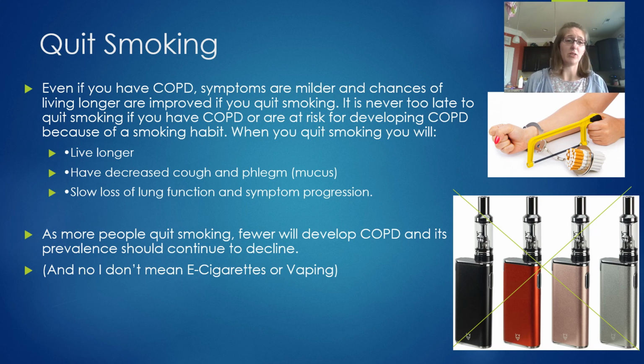And when you quit, you live longer. You have decreased cough and phlegm, so you have decreased mucus. You slow the loss of lung function, and you slow your symptom progression. The longer you've quit, the more likely you're reducing that risk back to normal for those that have not smoked. So the sooner you quit, the later you'll develop COPD, or you might not develop it at all. And it doesn't mean switching from cigarettes to e-cigarettes or vaping. That's still nicotine. It's still putting lots of bad chemicals in your lungs. E-cigarettes and vaping have some of the same ingredients that are used to make antifreeze and formaldehyde. So you're just killing your lungs anyways. It's just another tool to do it.